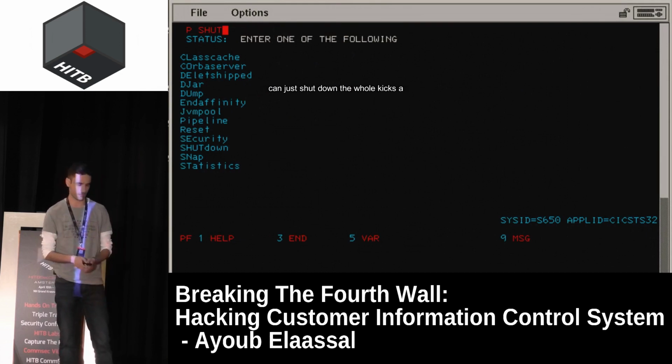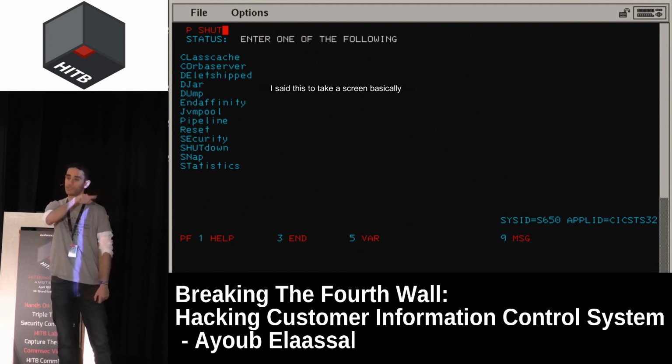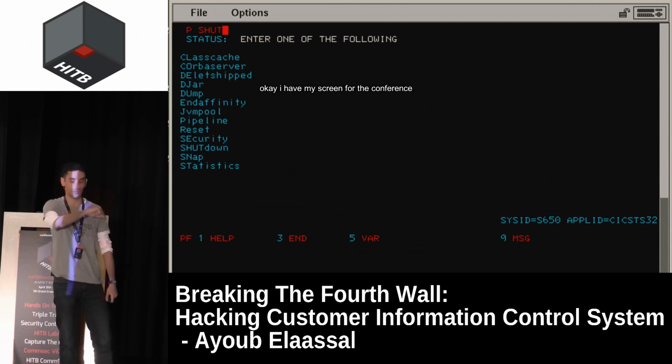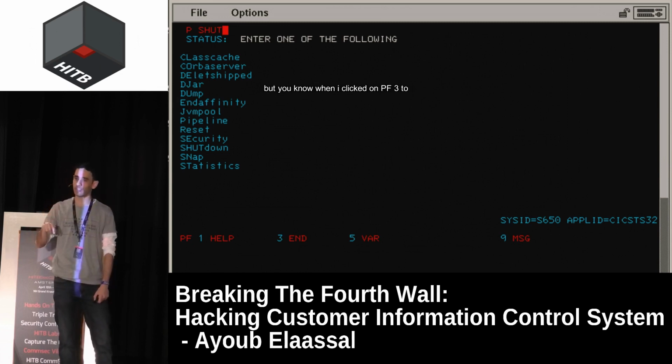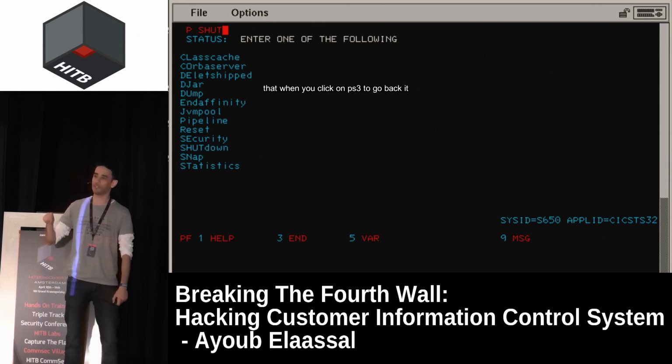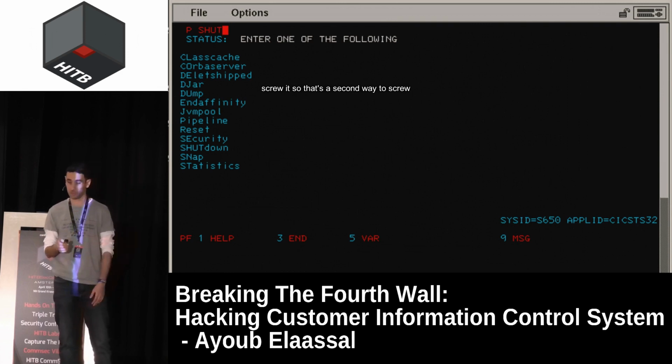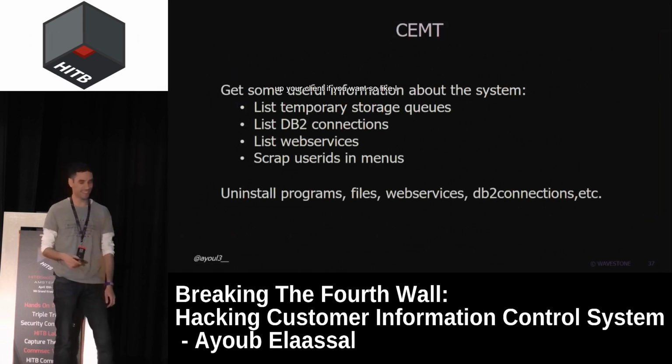So like I said, PF perform shutdown. You can just shut down the whole Kix. Funny story: when I typed this to take a screenshot, I was happy. I was like, hey, I have my screen for the conference. But the nasty thing about z/OS is that when you press PF3 to go back, it sends the command, then it exits. And so it sent the command and it performed the shutdown. And I was kind of screwed. So that's a second way to screw up your client if you want.